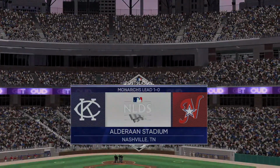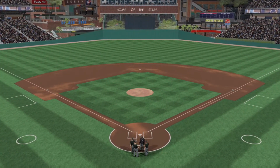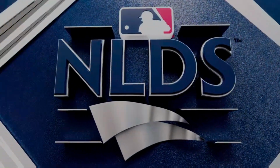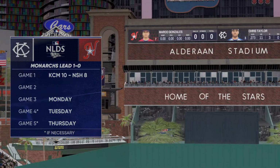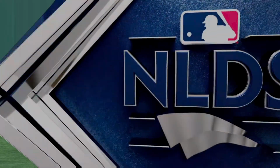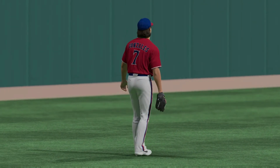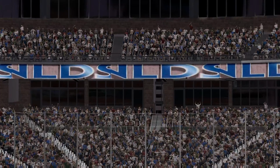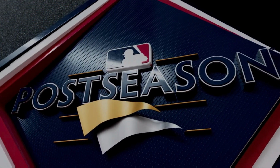So, again, Monarchs 1-0 here, still in this home of the Stars here in Alderaan Stadium. And how does this team bounce back from a pretty brutal, tough loss in Game 1? And can the Monarchs offense be stopped in any sense right now? They have been incredible in the beginning of this postseason. They've gotten 10 runs in both the wildcard game and Game 1 that we saw last time. So they've been scoring runs in bunches recently at the start of this postseason. So it's going to be up to the pitching for this Nashville team to try and slow them down.